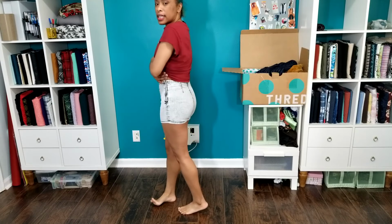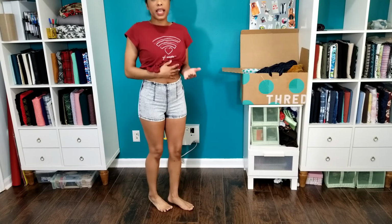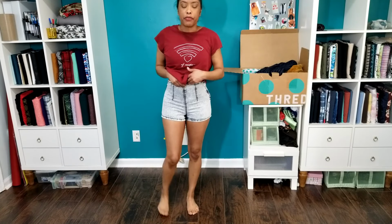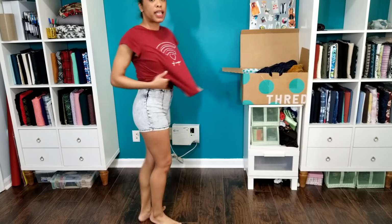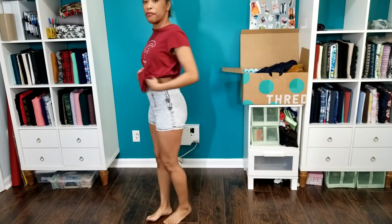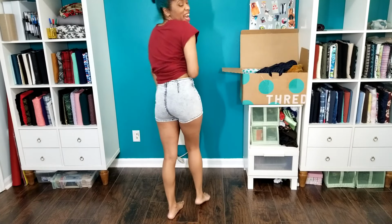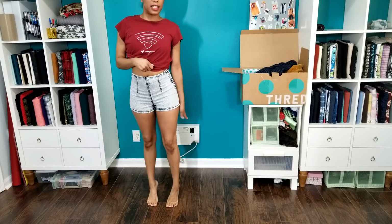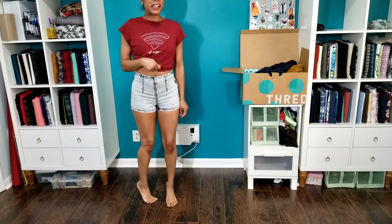And I really like these. I like the way they looked, and I thought that maybe I could try and recreate these out of different fabrics so that I can have multiples of these. And I'm really happy with it. I think it really fits me well, and I like the way my butt looks in it. I think it makes it look pretty nice, and it makes my legs look really nice as well, I think. But yeah, they're really comfortable.